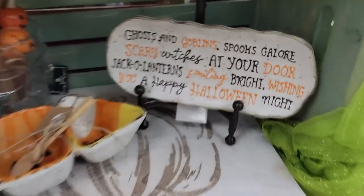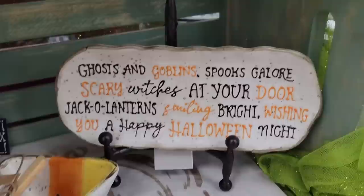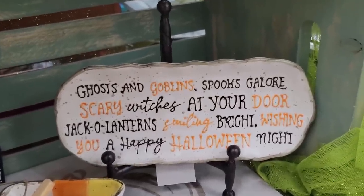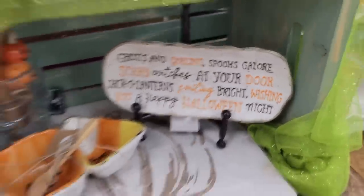Okay, what does this say? Ghosts and goblins, spooks galore, scary witches at your door, jack-o'-lantern smiling bright, wishing you a happy Halloween night. That's what I'm talking about.